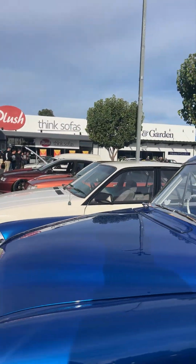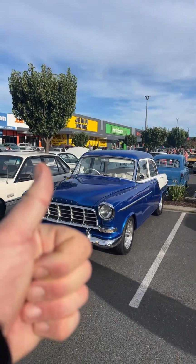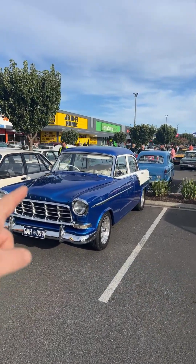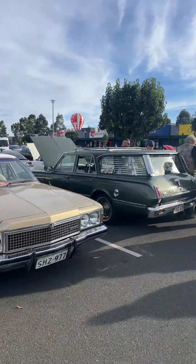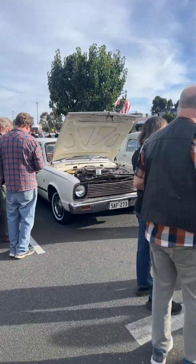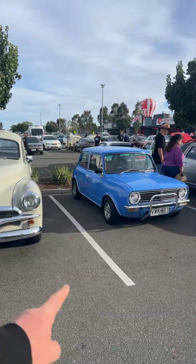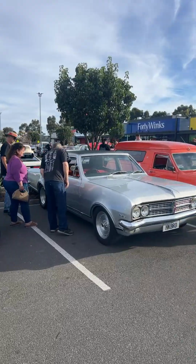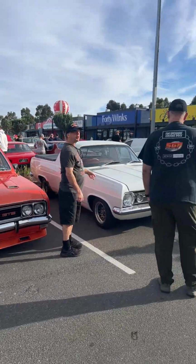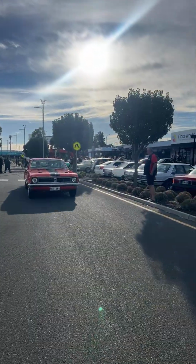Absolutely love it. Let's get some thumbs up in the comments for Burma's granddad's car, if I did get it right. Oh, it's light blue. Ah, you said it was blue. Mate, almost had it. VC Valiant, Holden. There's another Mini. HK, GTS, wagon. Lots of Holdens, lots of Fords.